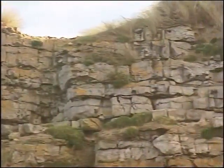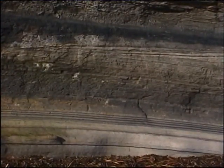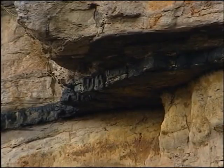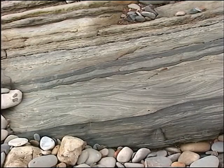The rocks range from limestones through shales to sandstones, with some thin coals, reflecting a variety of different depositional environments.